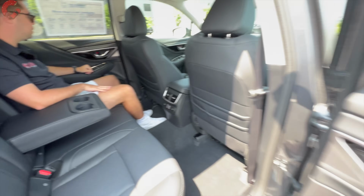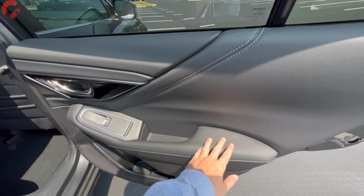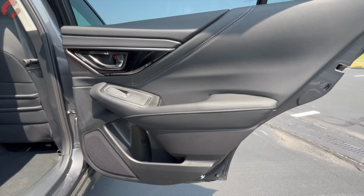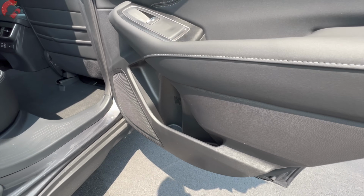Let's turn to the door trim. The door trim is going to be made of the same premium materials as the front. I'm very happy to see that. Lots of leatherette going through here, soft touch material on the top, soft touch padded area on my armrest portion, and we do also have bottle storage down in the very bottom.